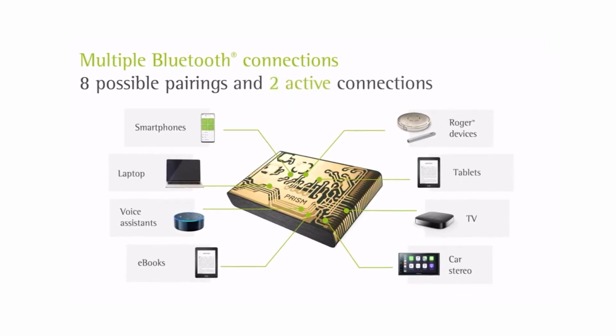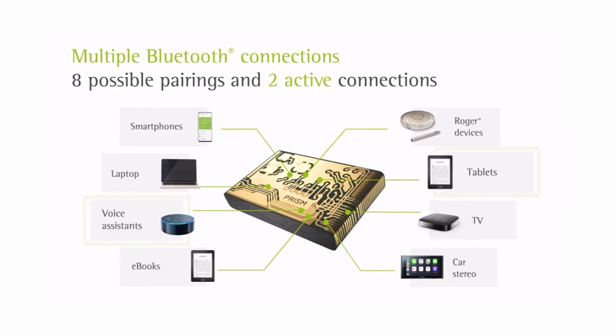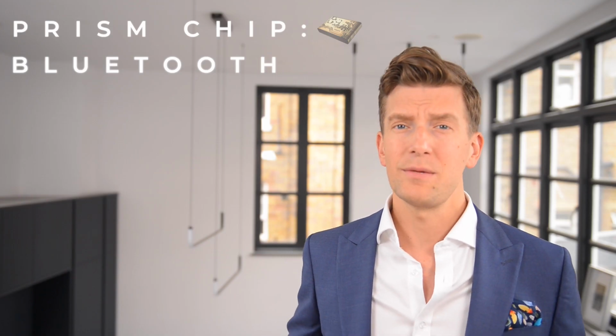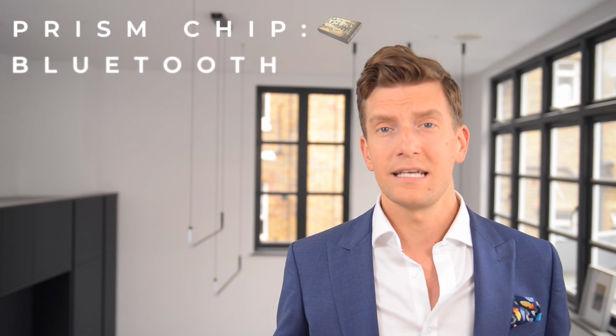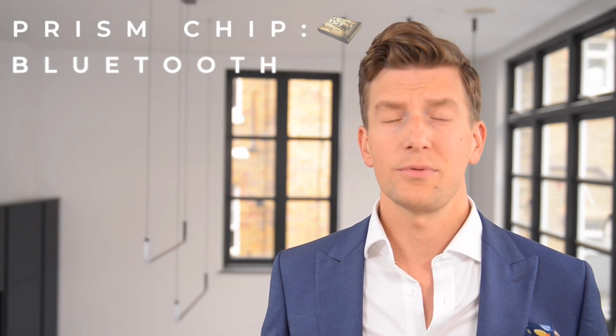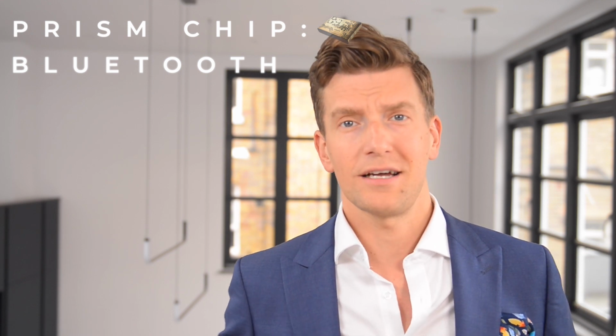One of the biggest complaints that I had from my Marvel patients was that if they wanted to change from one of their Bluetooth devices to another, so say from their mobile phone to their laptop, they had to re-pair every time. Now we can have those 8 devices paired simultaneously, with 2 of them being active at the same time. So if you're on the laptop and your phone rings, it will choose accordingly. You don't have to re-pair to be able to take that call.